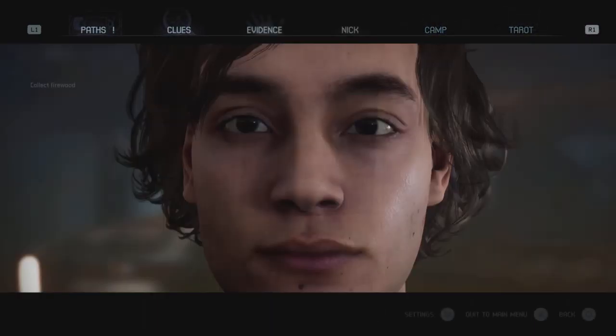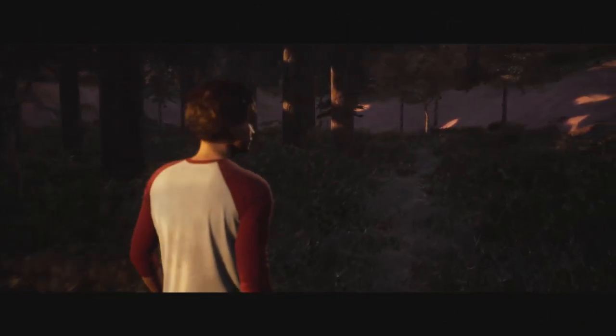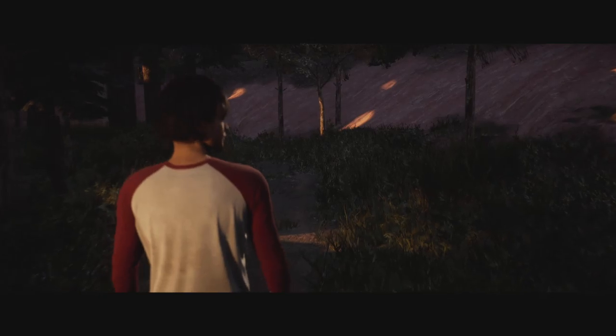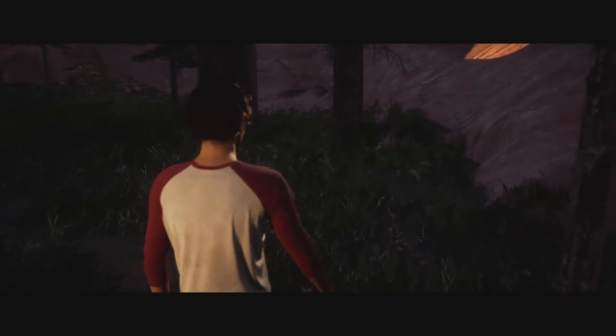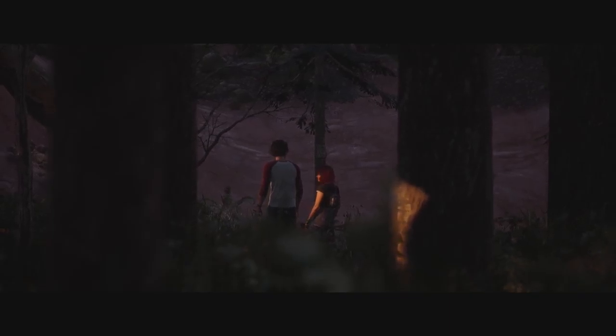And, alright, yeah, I'm not checking out the paths. This is a big area. Probably gonna take a lot of exploring. Got it here. Got us a camera. Is that a camera? Yeah. Maybe it's for the wildlife? Yeah. Trail cam. Makes sense.